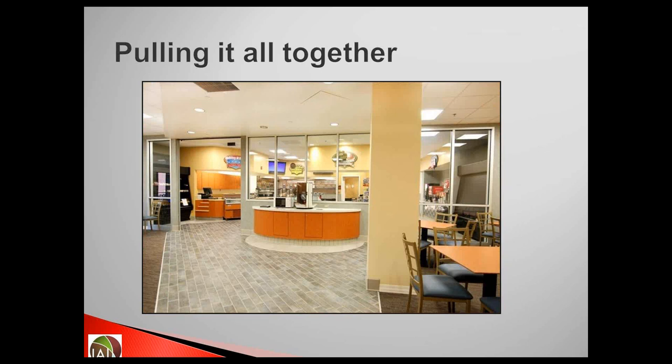The perspective of this photograph is not fabulous, but it shows us a lot of different things. If you notice the floor changes, we have a ceramic floor for the path of travel and for around the condiment stand, because we know that's where spills happen the most, and it's going to get the most wear and tear in terms of daily traffic. But on either side of that, the dining area itself actually has a carpet tile on it.